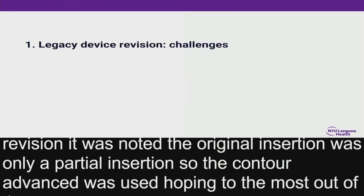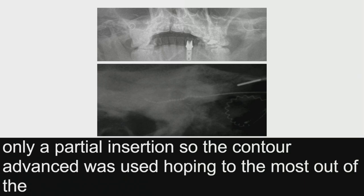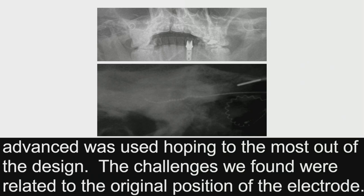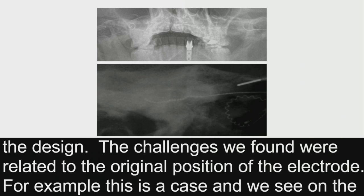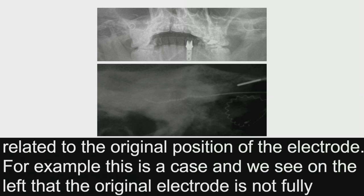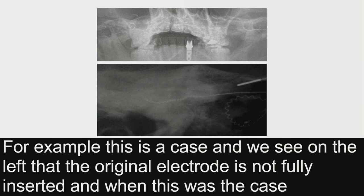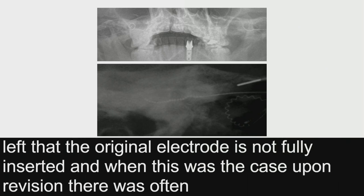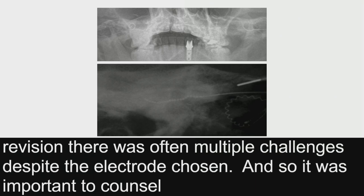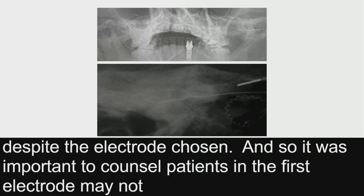So the challenges we found were really related to the original position of the electrode. For example, this is a case, and we can see on the left side that the original electrode is not fully inserted. And when this was the case, upon revision, there were often multiple challenges despite the electrode chosen. And so it was important to counsel patients that when the first electrode may not be perfect, it might be difficult to get a full insertion on revision.